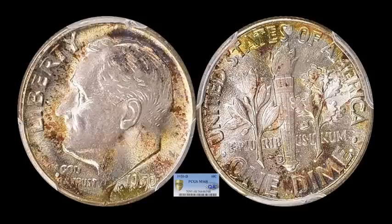This one here has the kind of toning that you could just look at. Some people won't like it, all right, because it's maybe a little bit too splotchy for their tastes. But toning equates to quality and originality, and that's what some people care about. This one right here sold for $1,856.25.